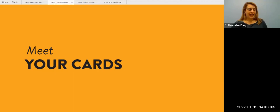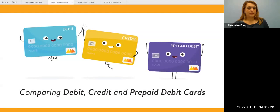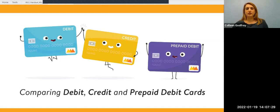So meeting your cards. There's a graph I'm going to show you that's a little clearer than some of the descriptions here. But we're going to look at separately the debit card, the credit card, and the prepaid card. And remember, like I showed you last time, they look really similar. They all really look similar. That word debit will be listed right here on a debit card, and that's really the only way to tell the difference.